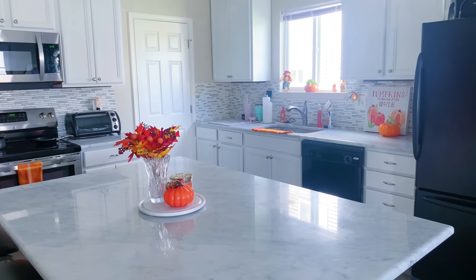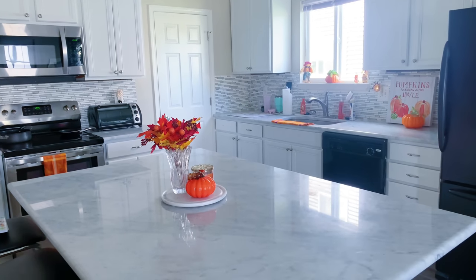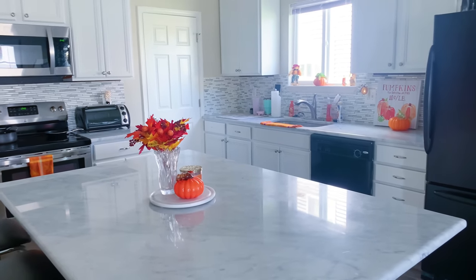Much better. I still have a couple little things out on the counter, but I use those in the morning, so I just wanted to do a quick little tidy.